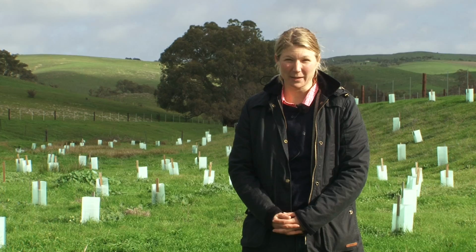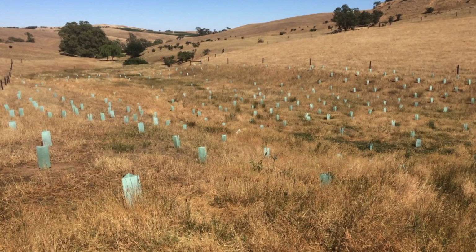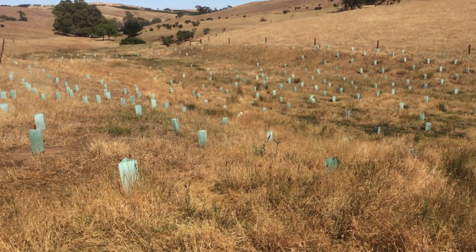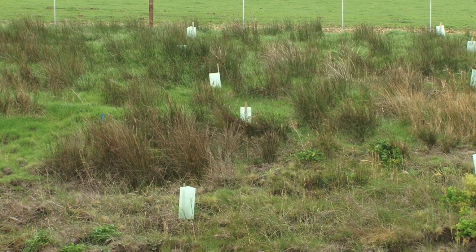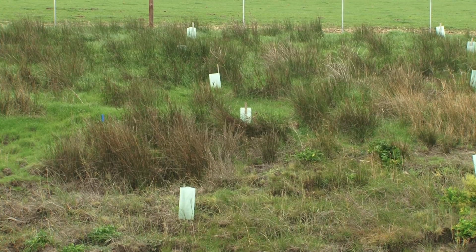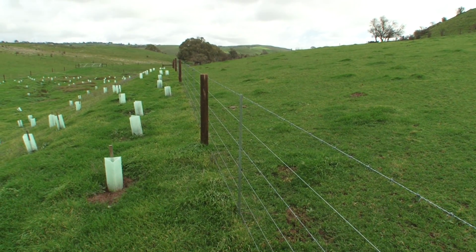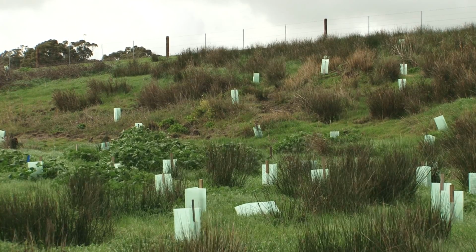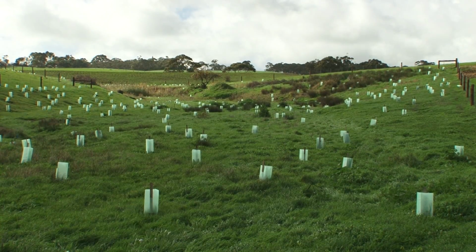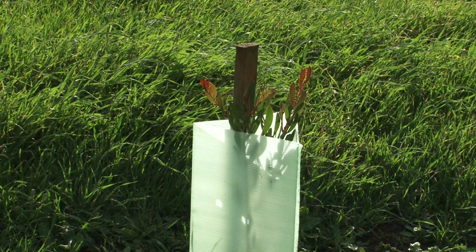With a very dry spring and summer that followed, we had to do additional watering of the plants. Considering this, we still had 70% survival of all the tube stock plants, which we were really happy with. With the 70% survival rate in all the plots, we also have had a lot of natural regeneration because of the reduced grazing pressure from the fencing. So we've seen a very good result with lots of reeds and rushes returning to the site, and over 80% of the ground is now covered with vegetation, which is a very good result.